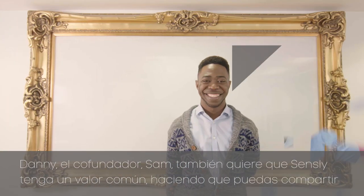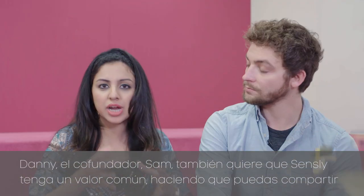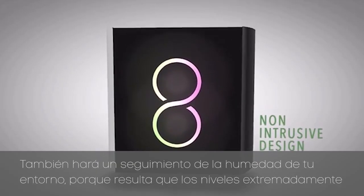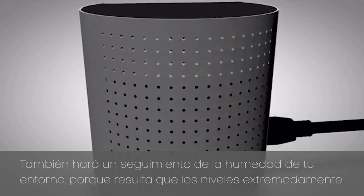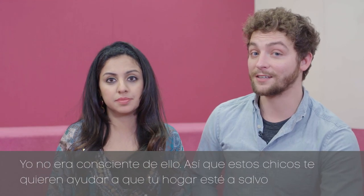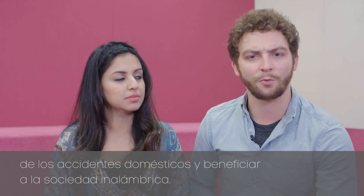Danny, the co-founder, Sam, also wants Sensely to have communal value by allowing you to share the information it's collected with your local network of people. It will also track the humidity of your environment because, get this, it turns out that extremely low or high levels of humidity could actually damage your lungs. I wasn't aware of that. So these guys want to help you keep your home safe from domestic accidents and benefit wider society.